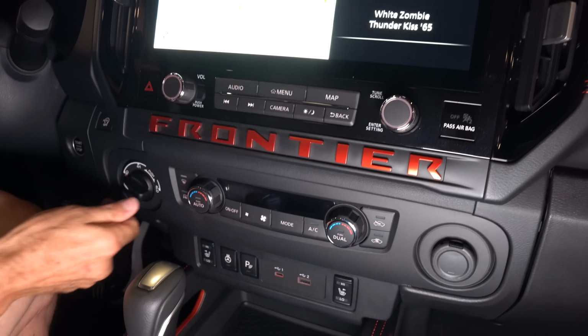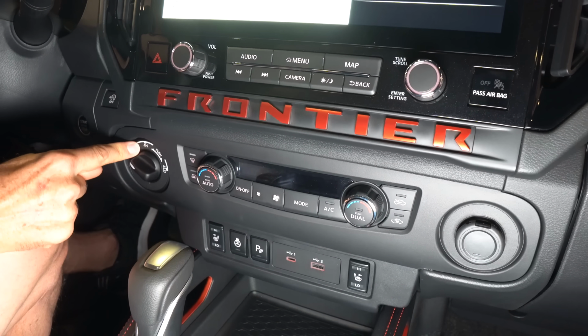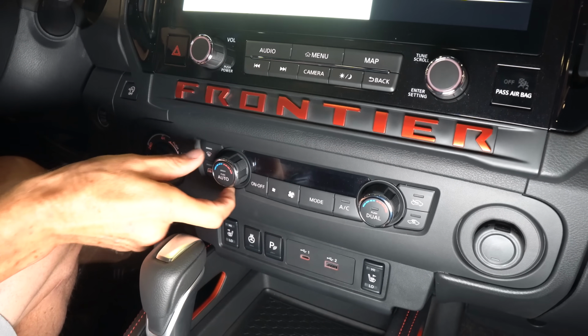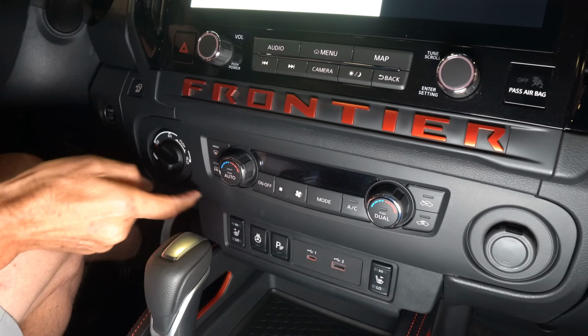Here's your twist knob to go from 2-wheel drive to 4-wheel drive and 4 low. You got dual climate control, which is great.